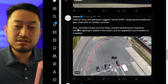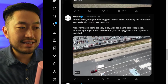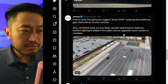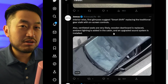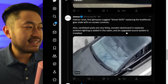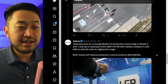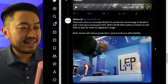Other things that were also talked about or even leaked is that there could be ventilated seats, very likely, wooden dashboard to be replaced, and ambient RGB lighting added throughout the cabin. Hopefully that's gonna be cool, because I'm a fan of the ambient lighting. I'm a fan of it if it's OEM, not necessarily retrofitted onto it after that. But the last thing would be an upgraded sound system, which Tesla already does a great job with the sound system, so adding that would be really nice at the end of the day.